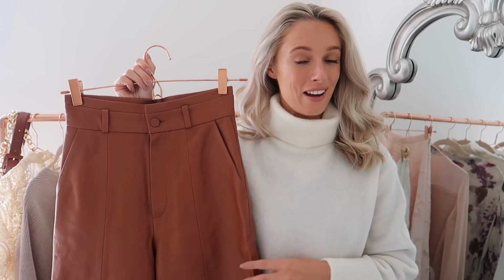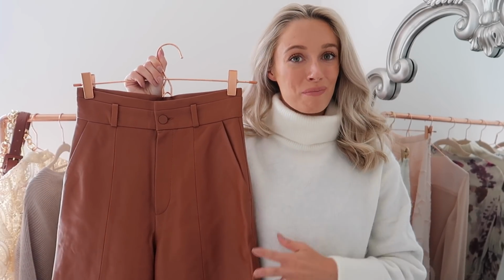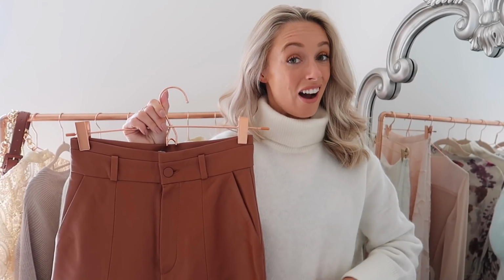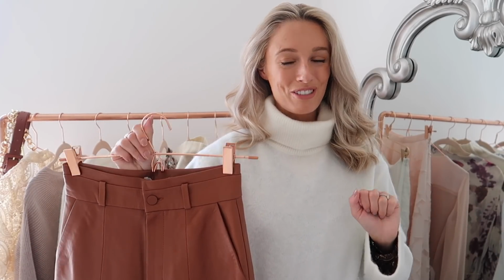Now these are a pretty high price point for And Other Stories, but as far as leather trousers go, they're not too bad. I've seen leather trousers, most of them are upwards of £500, and these are just under half of that. So yes, it's still very expensive, but in the wider scheme of things, not totally mad, if you get my drift. Anyway, so these are a lovely pair of tan leather trousers.